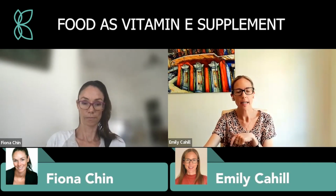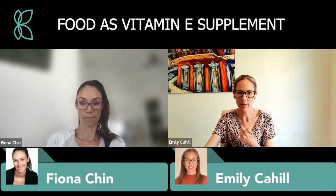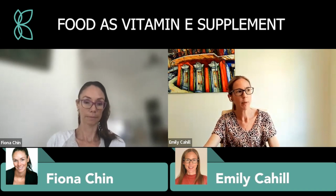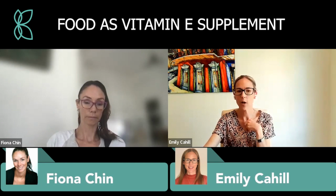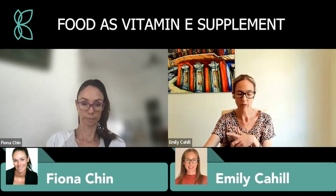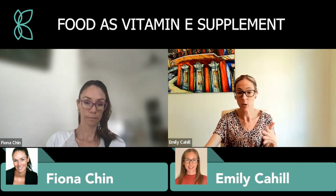But what you'll find if you are supplementing generally with vitamin E is that you're supplementing with alpha tocopherol. And the reason for that really is because that was the first form of vitamin E that they discovered, back in the 1920s. It is the form of vitamin E that is the most abundant in our body tissues. And so then they obviously started doing a whole lot of research using alpha tocopherol.